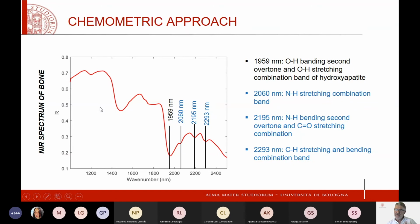You see, this is a typical infrared spectrum in the near range that we can get from the places where collagen is present. And why I'm showing this spectrum is because I wanted to show you which bands are characteristic of the presence of collagen. We are speaking mainly of the 2060 nanometer, which is the stretching of the nitrogen-hydrogen combination band, the 2195, which is the bending and second overtone of the NH, a combination with the carbon double bond stretching, and the 2293, which is the carbon-hydrogen stretching and bending combination band, typical of collagen.